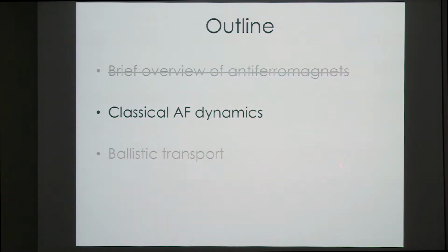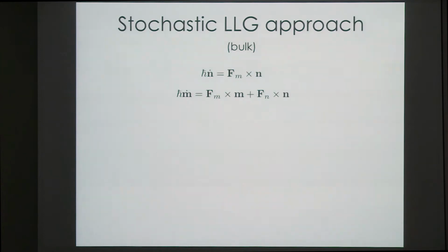So let me now think a little bit about how to describe classical antiferromagnetic dynamics in order to probe the physics in these heterostructures. So if you just want to start out with the most basic thing, if I'm looking in the bulk, my equations of motion for the Néel order and magnetization are coupled nonlinear equations, and they look like this. These are deterministic. Here, the F's are just effective fields, so they're derivatives of the free energy.